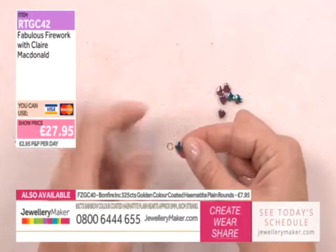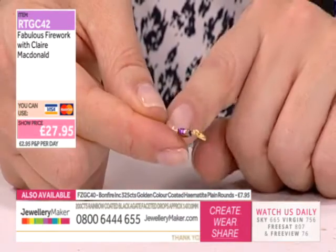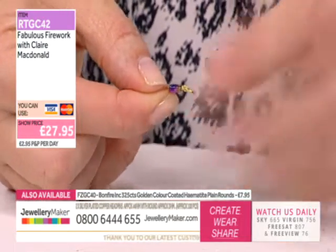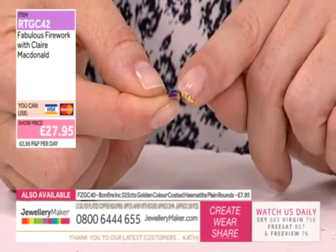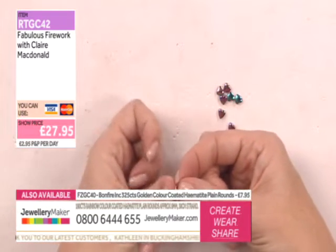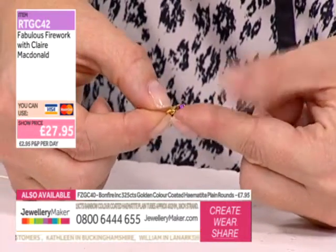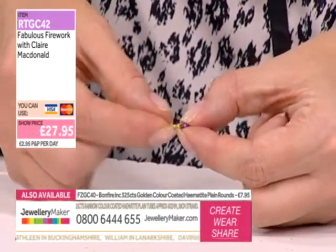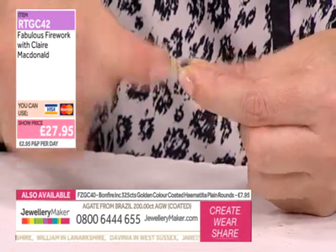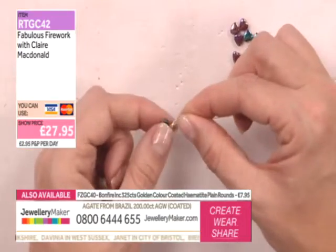I've just threaded on one, so I've gone from the narrow point of the gem going up to the wider one. So I'm just going to hold that in place so that it's butting up against that little twist that I did, and I'm going to take the wire around the back. Now I'm going to hold it really firmly between my finger and thumb, and wrap around just a couple of times around that initial wrap that I'd done.